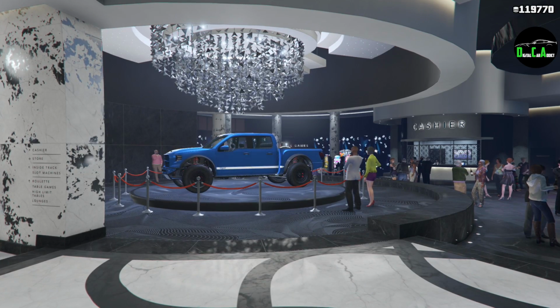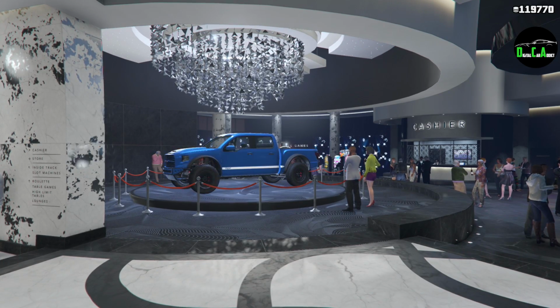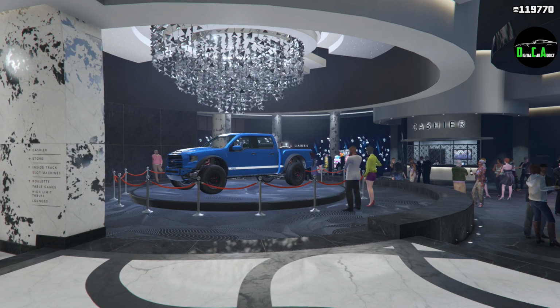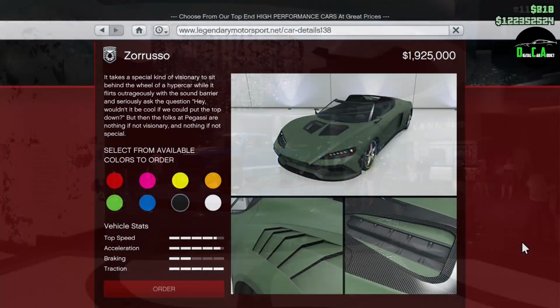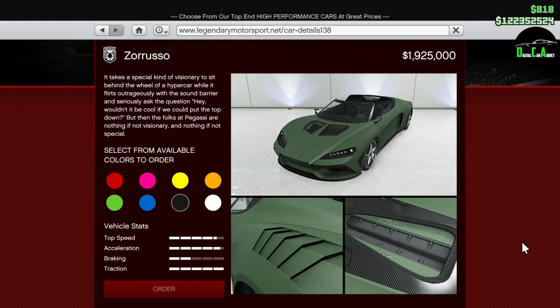In this video, we're going to be talking about the new Double Money event week as well as the property and vehicle discounts. This event week is for October 24th through October 31st, 2019. The new car that came out today was a Pegassi Zarosso. It's a pretty average supercar performance-wise, and the customization is okay, but it could have definitely used more, like a side skirt and suspension option, for example, which it didn't have.